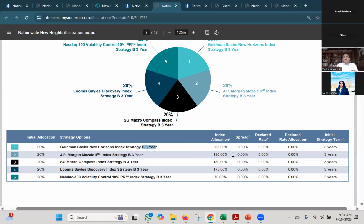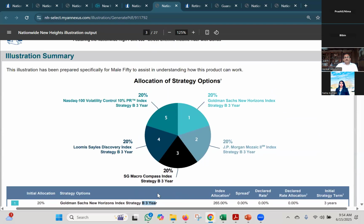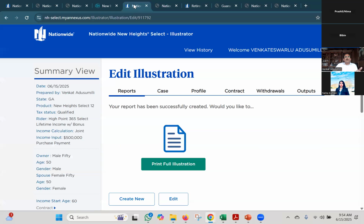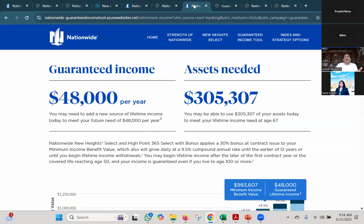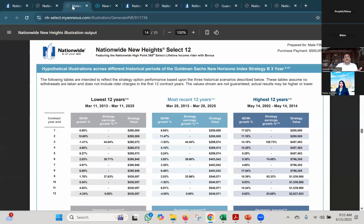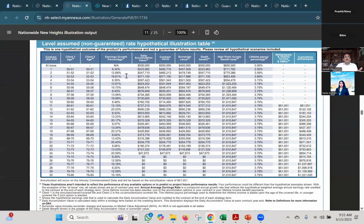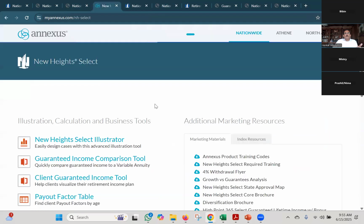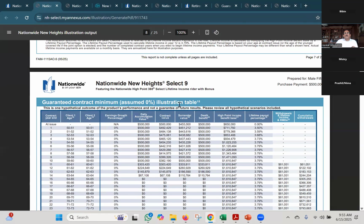But yes, please compare both. Let's say with the same Goldman Sachs, you have a 2-year index in a 10-year product, versus in a 9-year product, you have a 3-year index. The same thing here, this is a 3-year index, right? But it's a 12. If I run the same illustration for a 9, this is a little bit less. Actually, I did run one more example yesterday to show you. This is a 12-year one. If I go back, this is a 9-year index.